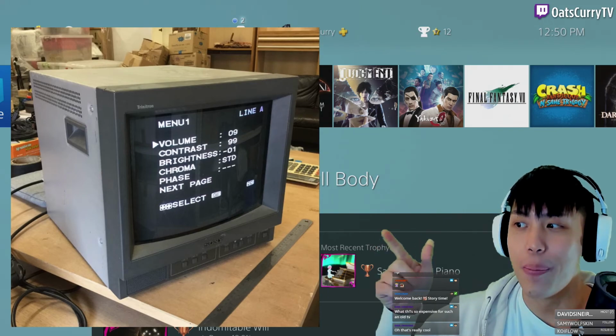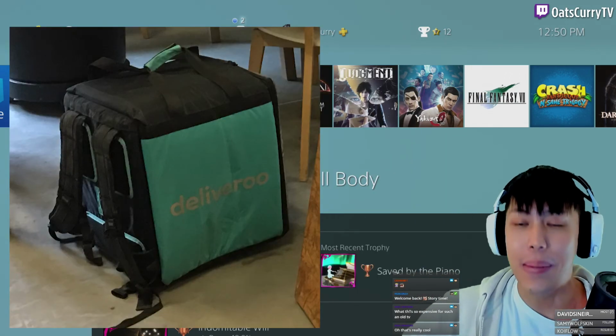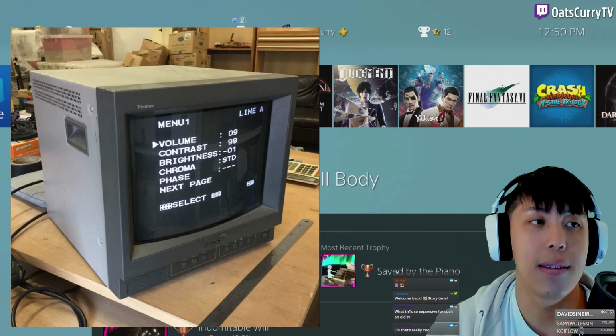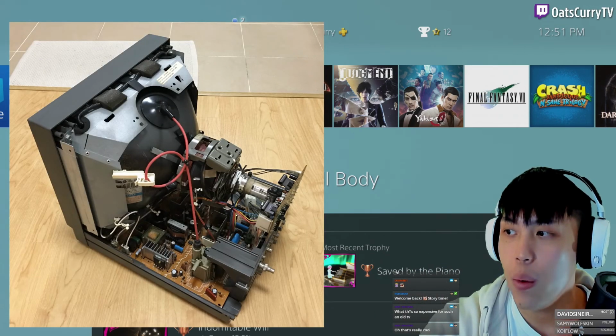I carried this bad boy in a delivery bag that was equally the same size, and I don't know how that guy got the delivery bag. I took it home in a cab, and that afternoon I decided I wanted to clean it, right? So I decided to open it up. This is how it looks when it's clean.